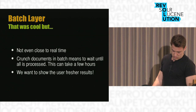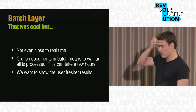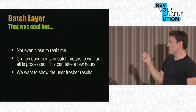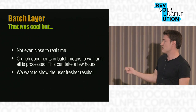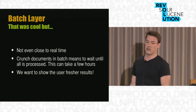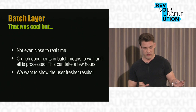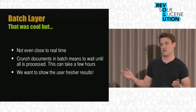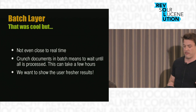That's good. Having indexes with a single segment is fast and really good for performance. But the main problem is that this approach is not even close to real time. Crunching documents in batch means waiting until everything is processed, and this can take a few hours. From when we get the input data from the feeds and the crawled sources until everything is indexed, it can take like 4 or 5 hours.